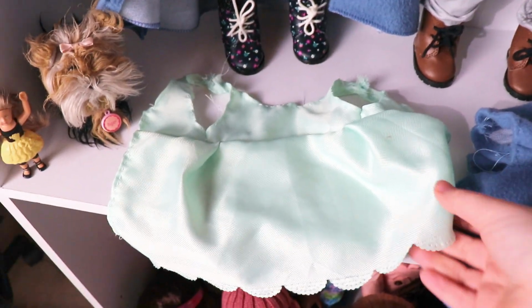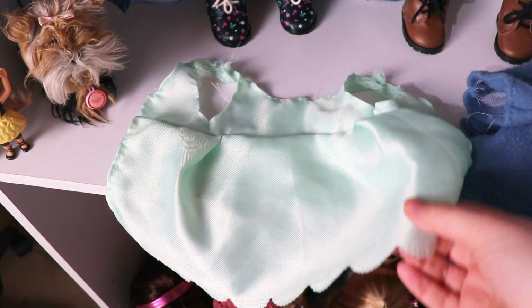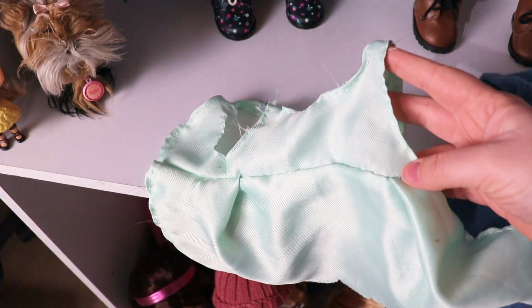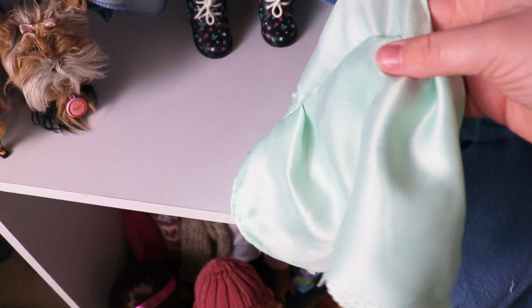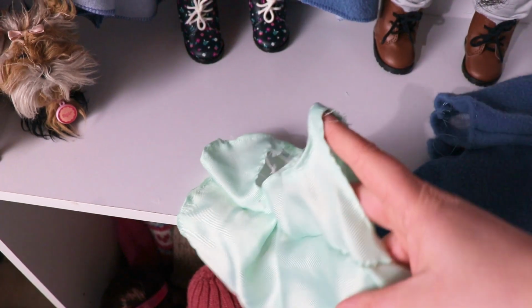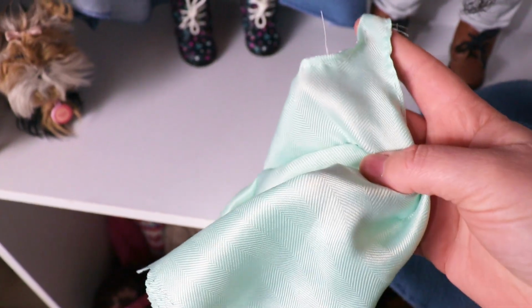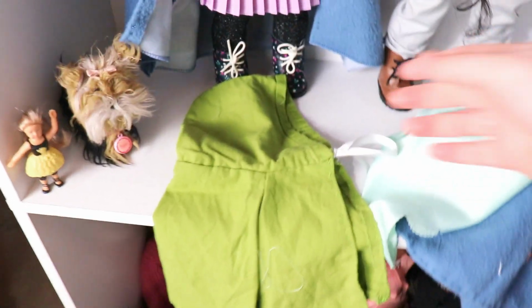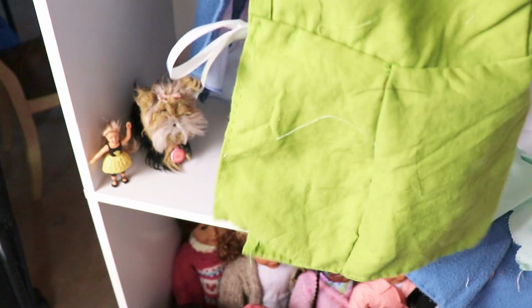Another thing that I hand sewed was this apron that I made out of an old tablecloth. It is not the best material to work with, so it looks a little not great, but we'll see if I can get any use out of this. I just realized everything I made this month I hand sewed.